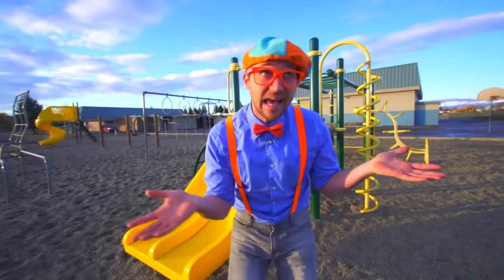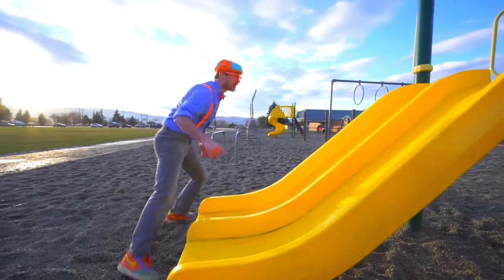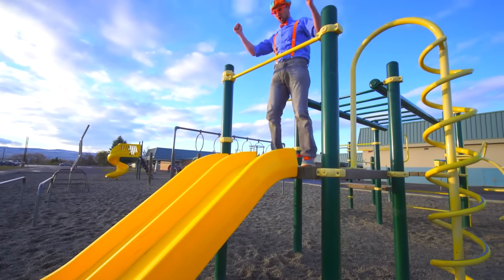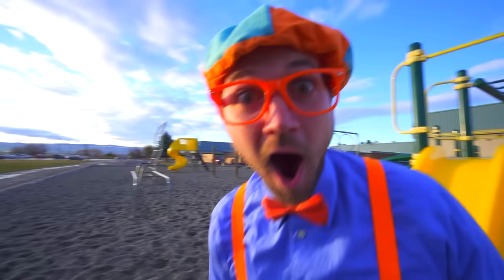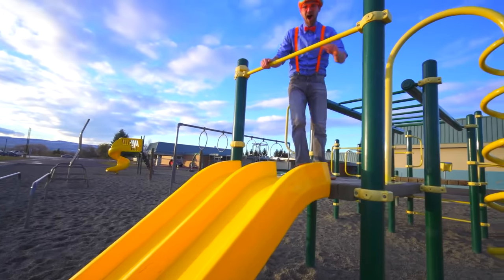We are at a playground! Look! It's a yellow slide! Stay here! I'll go up it and then come down! Here I go! Whoa! I'll do it again! Here I go!